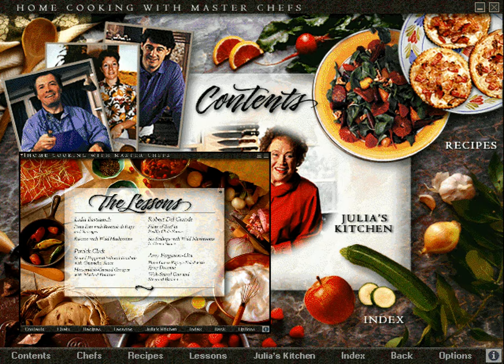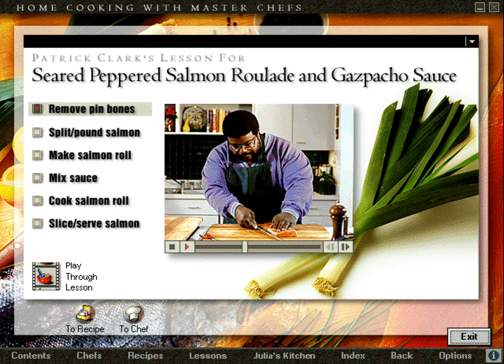Let's take a closer look. Well-known chefs like Alice Waters and Jacques Pepin, as well as up-and-coming chefs like Patrick Clark, invite you into their home kitchens for a virtual apprenticeship. In each lesson, the chefs give you step-by-step demonstrations, showing you just how simple it is to recreate some of their signature dishes. Go at your own pace through the lessons. Repeat steps or skip them as you wish.